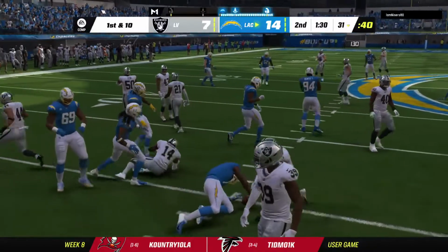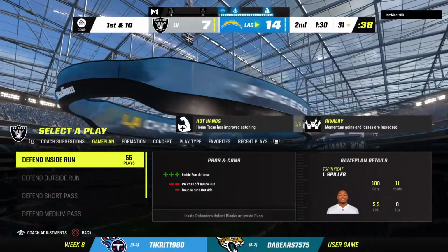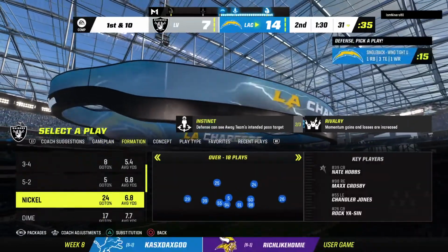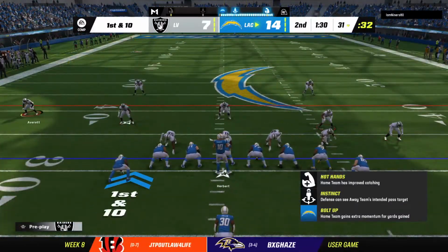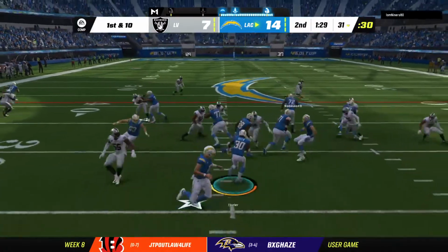A nice return there of 11 to help mitigate a good punt. And it'll be Charger football here as they take over. The Charger drive about to get going. They fell behind early, but since then, 2 touchdowns and a 14-7 lead.